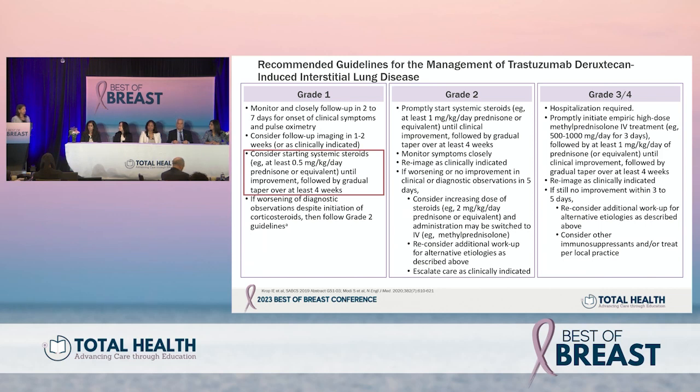Are you following 6 weeks? Are you doing it at 9 or 12? And are you doing a short-term just CT scan of the chest, or are you doing their whole cancer restaging? Just very quickly, maybe Ruta, Cynthia, and Komal, you can.